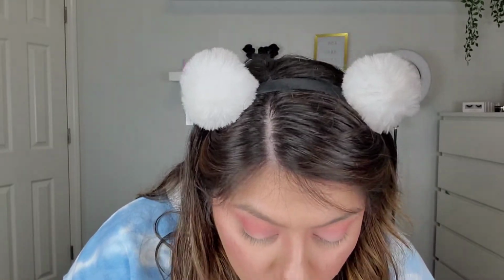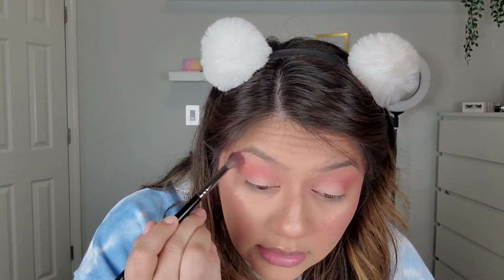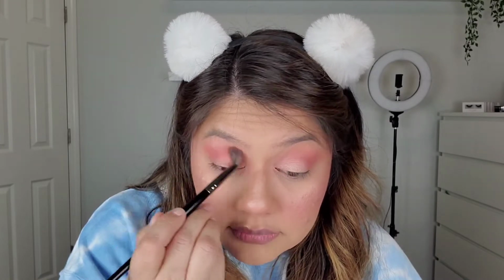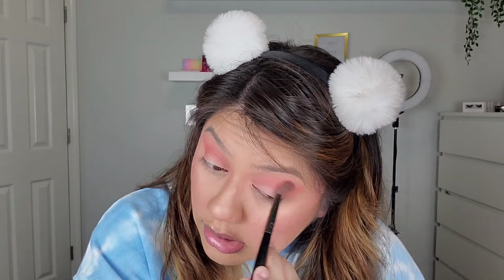Okay, pumpkin. That same dirty brush. Let's build it up. Oh, yeah. It is showing up a little bit, definitely more in person than it is on camera, guys, but it is showing up, and it's blending really, really easily on top of the other shades. We love a good workable formula. Very pigmented. Okay, there we go. There we go, girl. Oh, yeah.